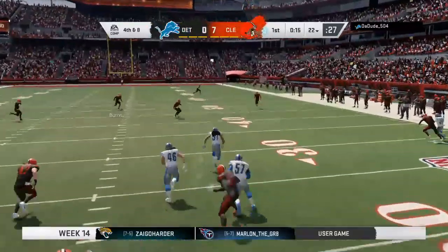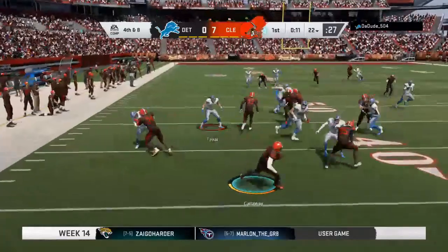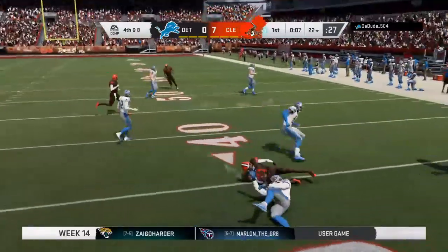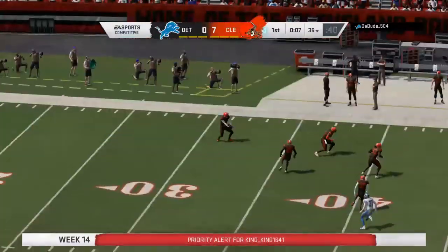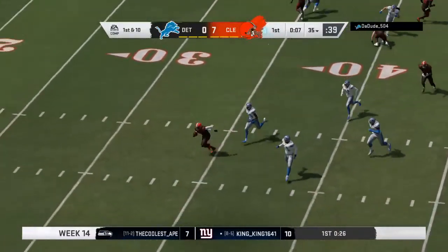His first punt, 48 yards. This one looks equally as good. Returnable here for Callaway. 42 yards on the punt, just 2 on the return. And the Browns will take over, first and 10.